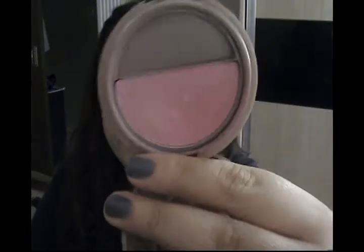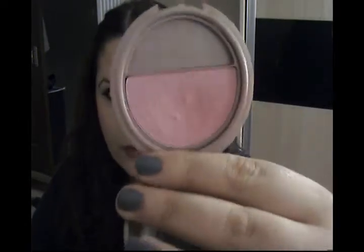Sorry. And another Julian blush is this baby pink one. What a beautiful color. It's matte again. And the color is 20. Matte baby pink. Looks good. And on the skin, it's pretty pigmented. It shows up very well. And looks like this. So I like this too.